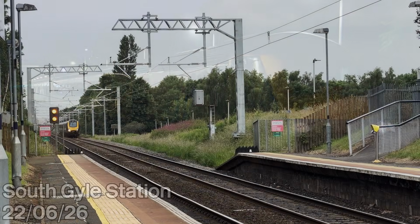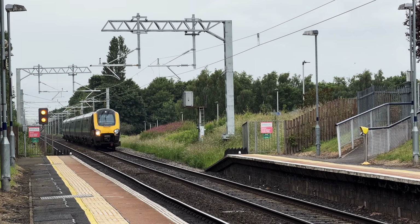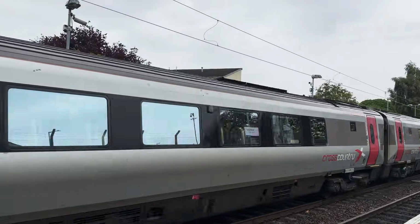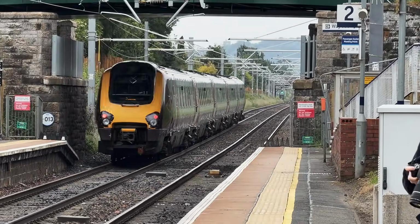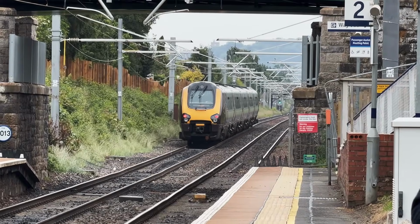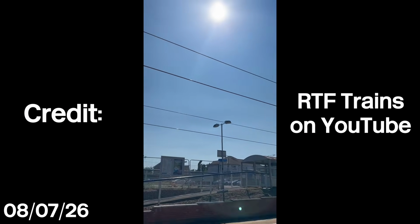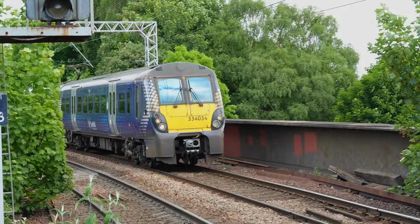Meanwhile, the section between Haymarket and Dalmeny is now looking very close to completion. As of Sunday the 5th of July, all shafts for installation of overhead line equipment have now been completed. This also means that all sections of the line now have overhead wires attached, but not necessarily registered, as this will continue into September. As shown in this footage, all the remaining wires and masts have been installed at South Gyle, awaiting registration in the coming weeks.